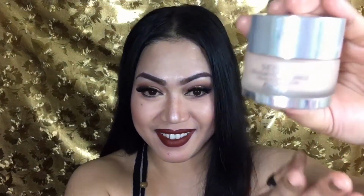any makeup. For me, I love this L'Oreal Extraordinary Facial Oil as my moisturizer. Now, as a primer, I'm going to use this Nivea Aftershave Balm. This is the sensitive one. For my foundation, I am using the Sensai Cellular Performance Cream Foundation.